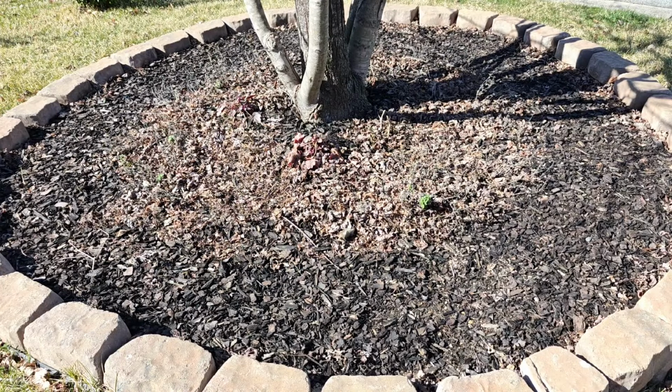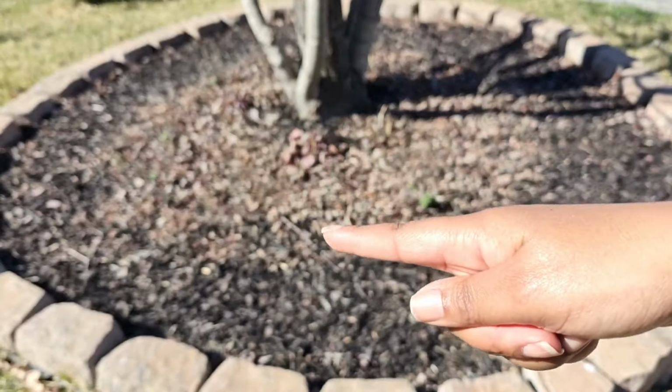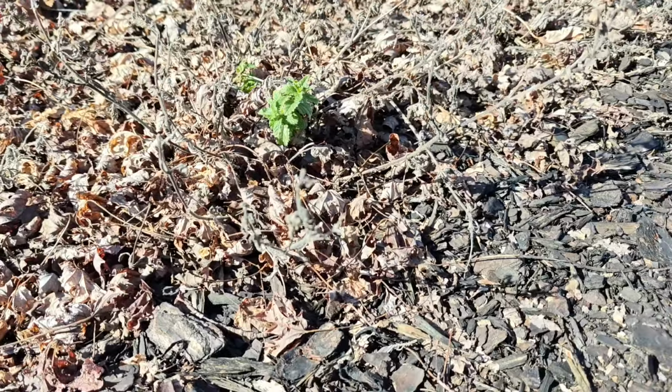Over here in my tree ring, I know it's really hard to see because the sun is out and it's really harsh shadow, so I'm so sorry you guys. I'll try to give you some close-up shots, but I do have some perennial verbena in here that's planted right around the outer rim where you see my finger is and all the leaves. Just need to go in and trim those back, and then I also have my heucheras coming back. Let me give you guys a close-up. Okay, can you see here?